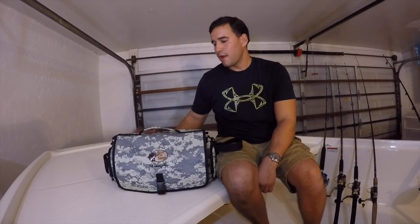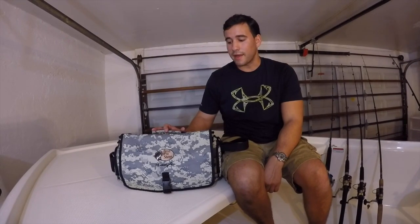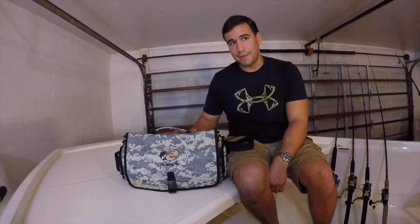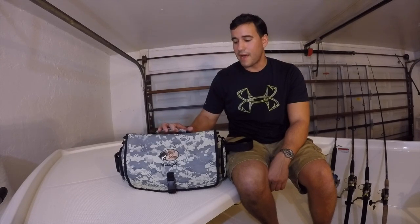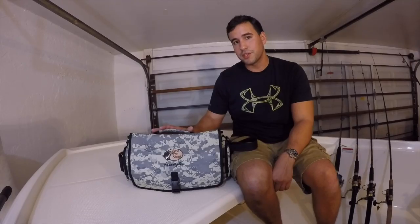Now I want to talk to you about step two, simplification. I recently picked up this new bag right here. It's from Bass Pro Shops. It's a freestyle bag. It was actually a great deal. I'm always checking into the store, like I bet most of you guys are. This was on clearance, but the great thing about this bag is that it allows you to take all your tools, all your fishing gear on the go.